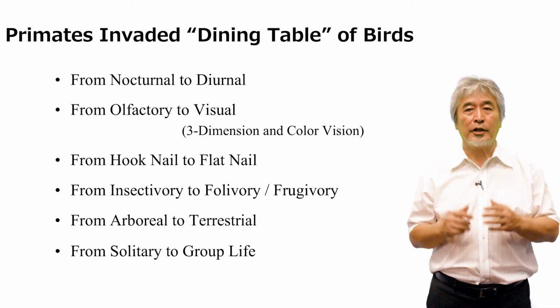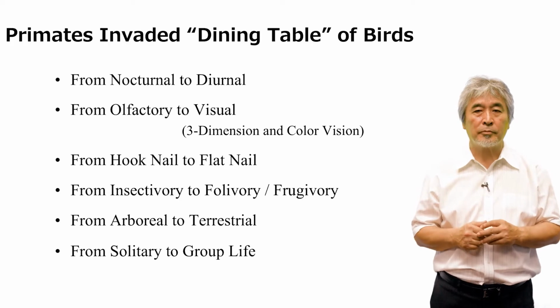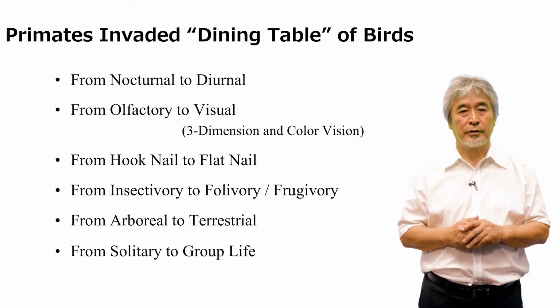Large body size enabled them to descend trees, and formation of larger groups protected them against terrestrial predators. We human beings have inherited these abilities, which were acquired by the ancestral primates during this period.